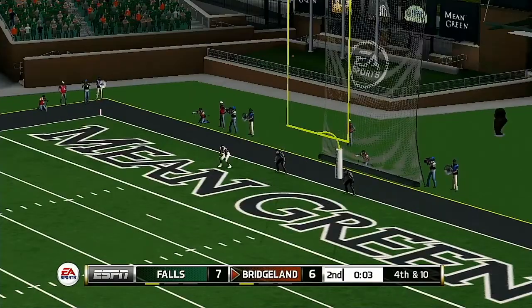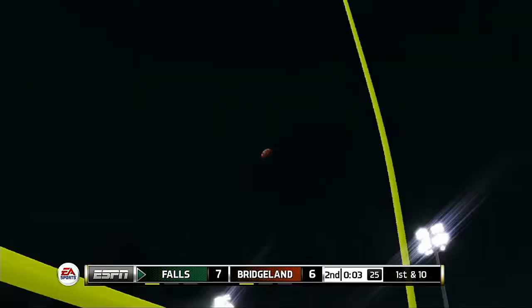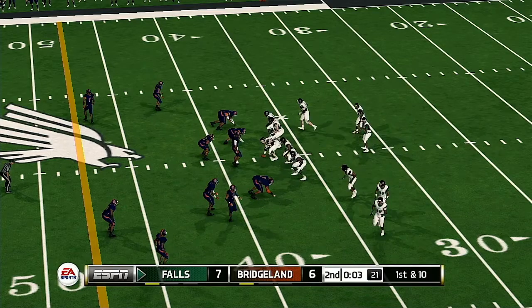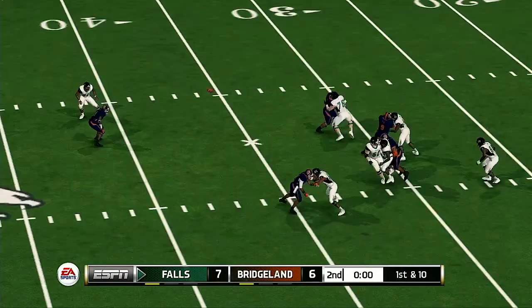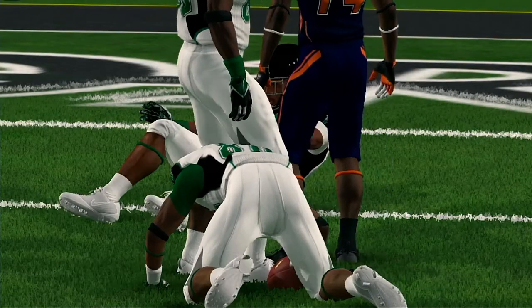The kick is up. It's got the distance. And he hooked it left. And offense is back on the field after running the ball very well on their last drive. This offensive line really opened up some big gaps for the running back last time. He lets it fly. Touchdown-saving tackle, but it leaves him with a first and goal.